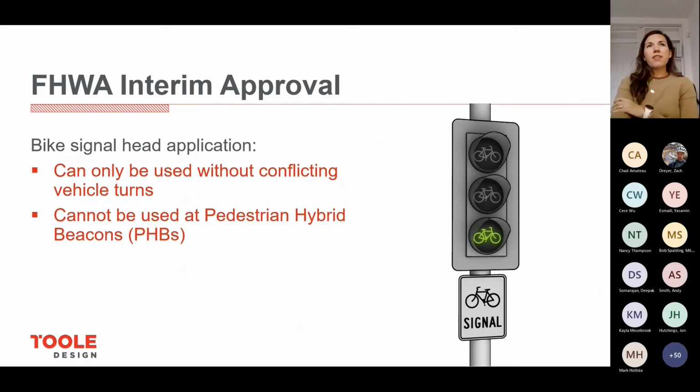So you can only use the bike signal head and bike signal face when you don't have any conflicting vehicle turns. The other thing is that this cannot be used at pedestrian hybrid beacons. And any deviation from those standards in the interim approval would require a request to experiment with Federal Highway.